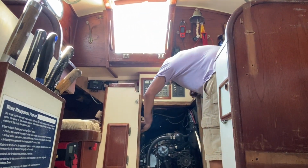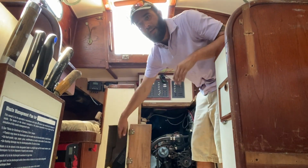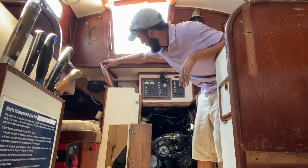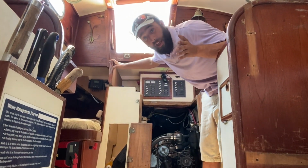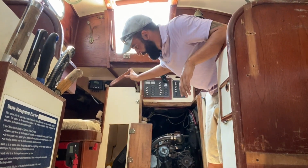And here we go. Here's the engine compartment. Oh, that fell. Right here, we got storage. The top also lifts up. It's made to be a wet locker to where you can hang your foul weather gear. I hang it up in the head. I don't want it here dripping on the engine and stuff.